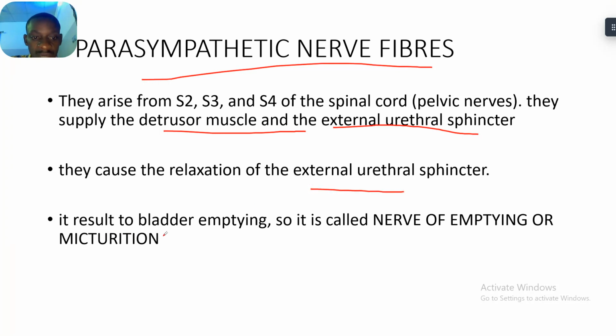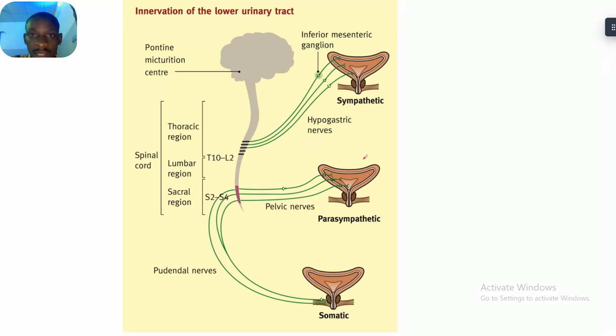This results in what? Bladder emptying, okay? And the external urethral sphincter, since it's parasympathetic, is for relaxation, okay? So when the urine is much, it will relax, okay, so that this urine will pass out, and hence it is called what? The nerve of emptying or micturition, okay?